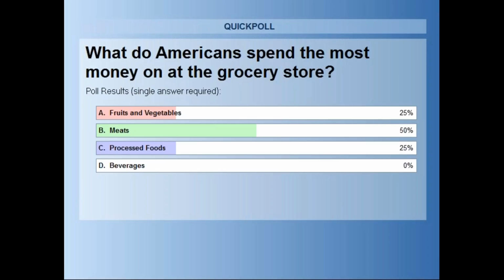And I will share your results. Okay, so now you should be able to see the poll results. And 25% of you said fruits and vegetables, 50% said meats, and 25% of you said processed foods. And the correct answer is C, processed foods. So, C, processed foods is the correct answer on that.